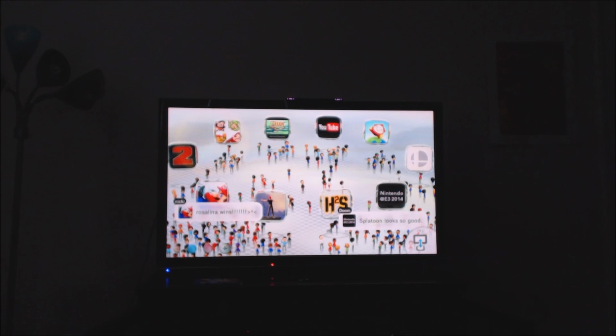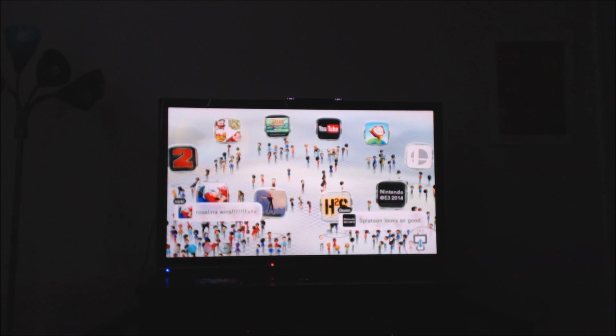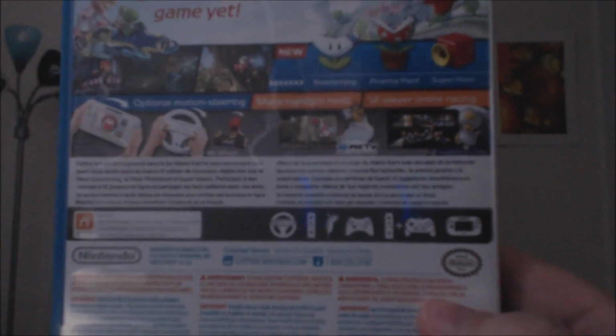And kind of piggybacking off of that, if you were to pick up any game and take a look, for example, we've got Mario Kart 8 here. You can see it shows the array of controllers on the back that actually work with the game. Now, depending upon what game you pick up, it'll have different amounts. This pretty much works with anything you can possibly think of. You can see Gamepad, Classic Controller, Pro Controller, Wiimote Nunchuck, and the Wiimote by itself.